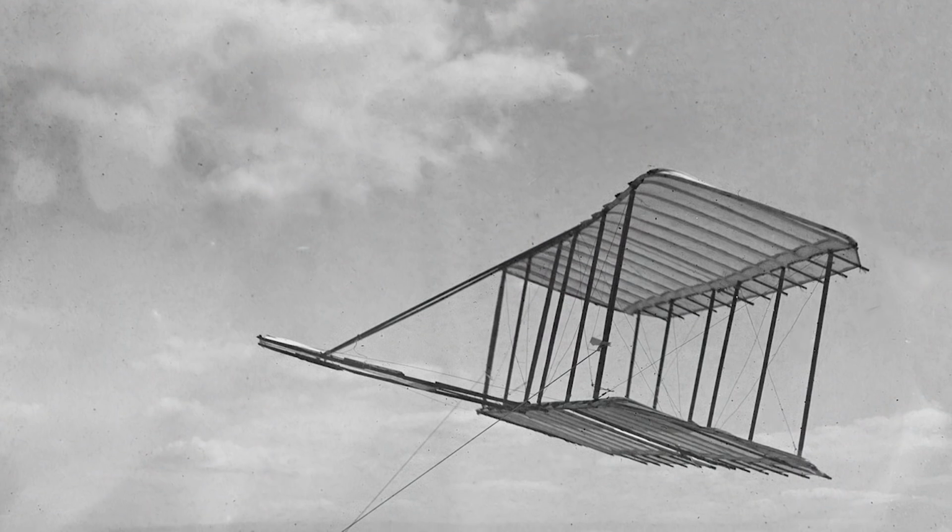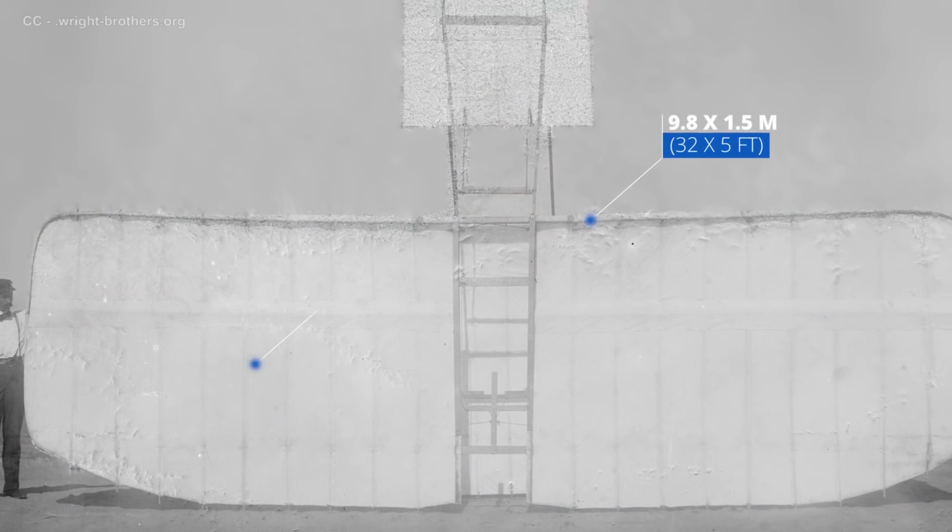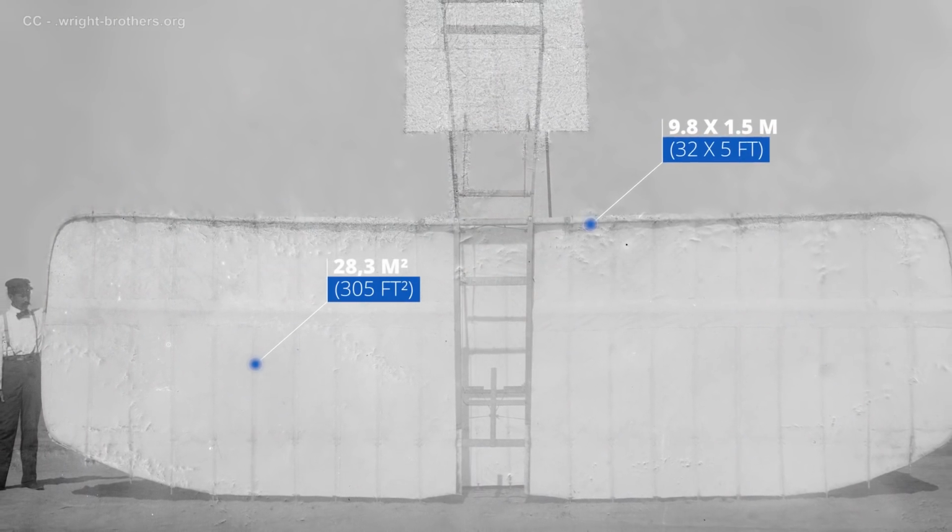Between 1900 and 1902, the brothers tinkered with a series of manned gliders, the last of which was the 1902 Wright glider. This was loosely based on the Chanute Herring biplane hang glider, which made several successful flights in 1896, reaching a furthest distance of 109 meters, that's 350 feet. The 3 Wright gliders, 1900, 1901, 1902, gradually increased in size and ended up at 9.8 meters by 1.5 meters with an area of 28.3 meters.